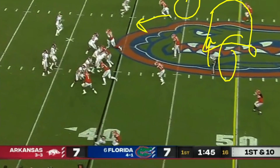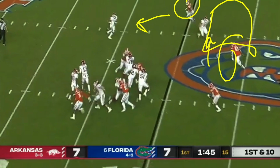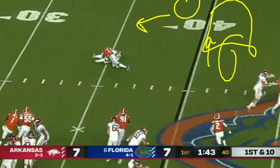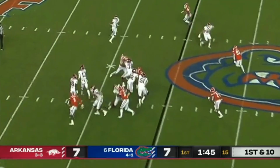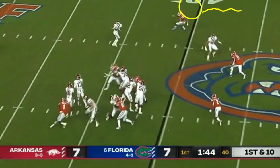Perfect play. One more time. Gators 3-on-2, good numbers game. Slide over, Miller, to cover the zone. Diabate, free release, nobody blocking him. We're in great shape. So what did Arkansas think was going to happen? Arkansas thought what they might get here is Diabate moving or going somewhere else. Instead, they got the wrong play.